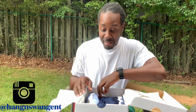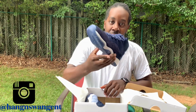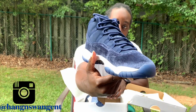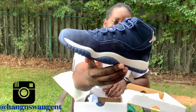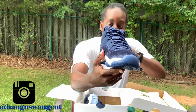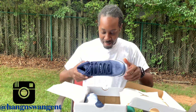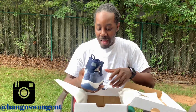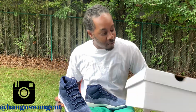But let's see what these shoes look like. Bam! Your Air Jordan 11 women's Midnight Navy. They look alright, man. But yeah, that's the box. Ain't nothing else going on. No stickers, no stamps inside.